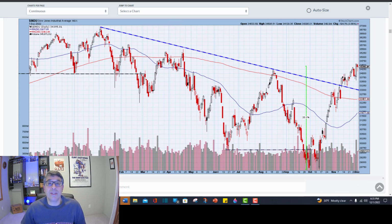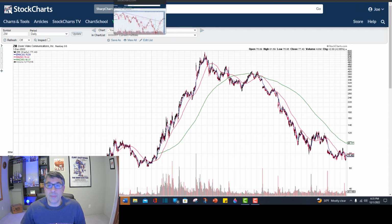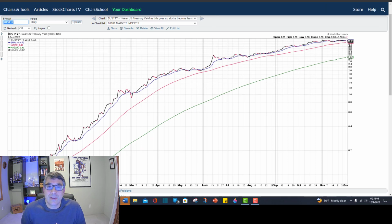And let's visit Zoom as an example of the stealth correction. We need to talk about that when we talk about the S&P 500. And then if you make it through all of that, I'm going to show you a stock that is breaking out right now in a beautiful double bottom, and I'm really excited about it.